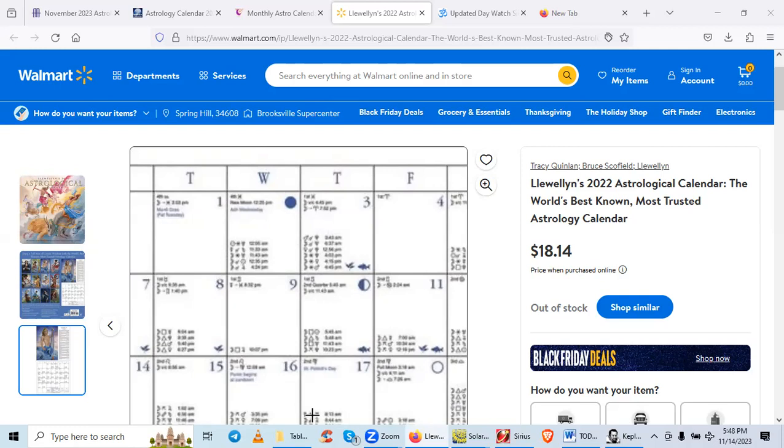Anyway, you can see the first aspect on the bottom. It's like the Sun, looks like sextile. I have my little magnifier, my magnifying glass. You can't see it. Sun sextile looks like, I think maybe Uranus. I can't see it. It's either Uranus or Mercury.